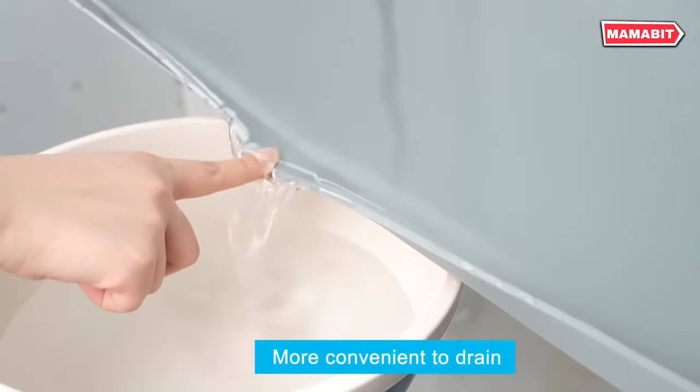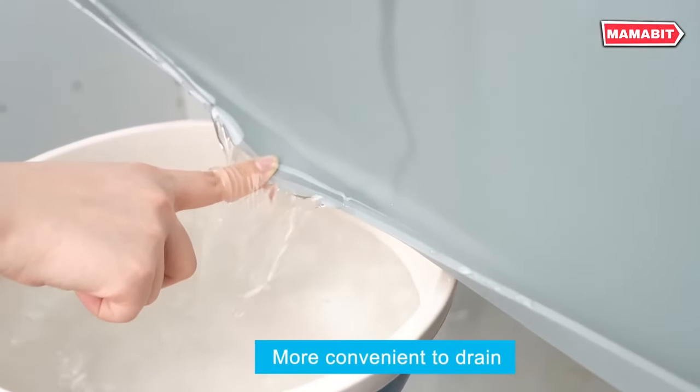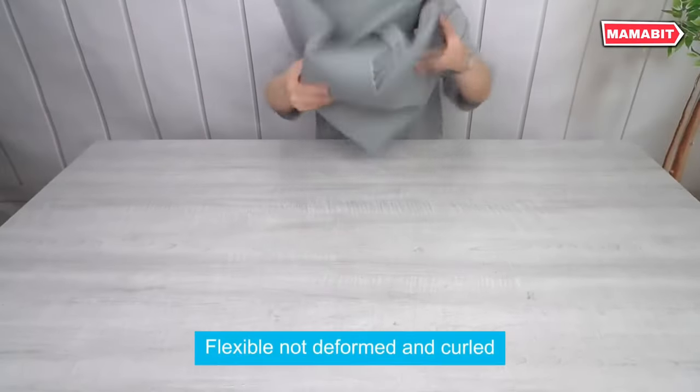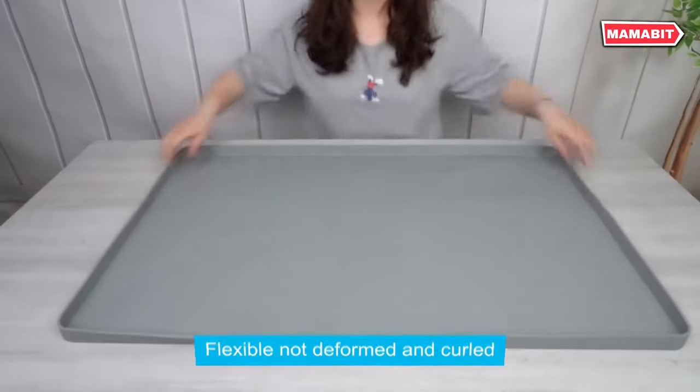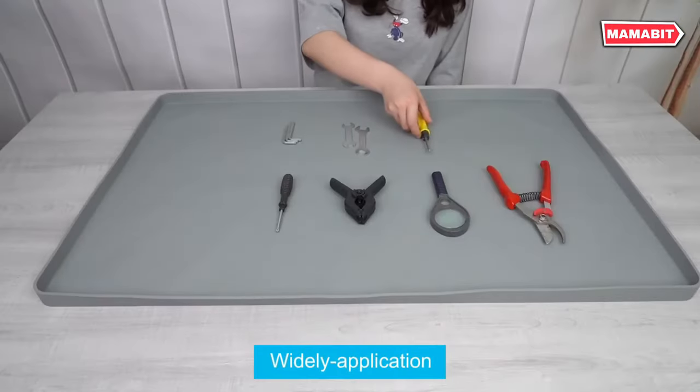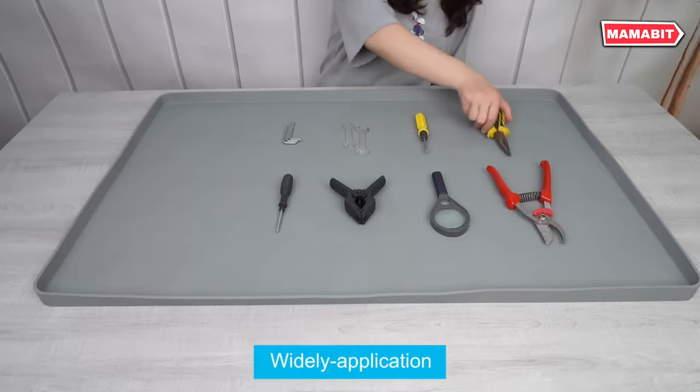Say goodbye to cabinet corrosion. This mat creates a powerful barrier against water and liquid leaks, preserving your cabinetry for years to come. Cleanup is a breeze thanks to the flexible, waterproof silicone material. Simply wipe with a wet cloth or rinse with water to maintain freshness.